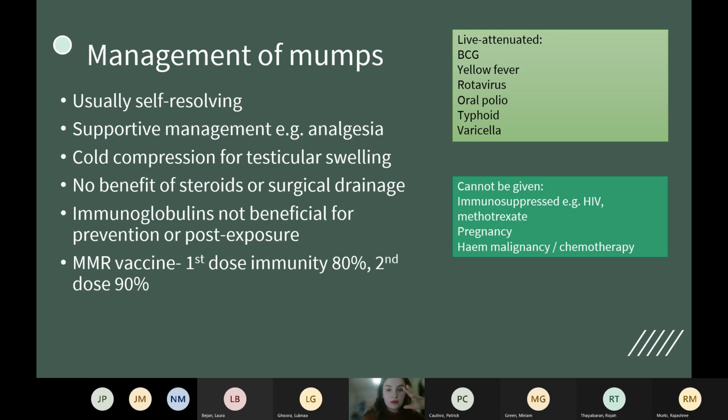Who can't we give live vaccines to? Because this is always a question. What scenarios would we not give a live vaccine? So yeah, pregnancy. So if you had a pregnant woman who's been in contact with a child with mumps, hasn't been vaccinated, you can't give the vaccine. Immunocompromised, yep. So cancer patients, chemotherapy patients, HIV, fantastic.